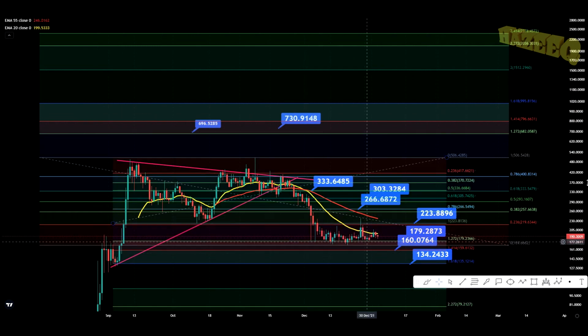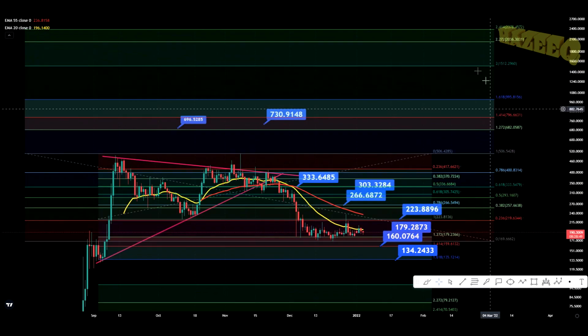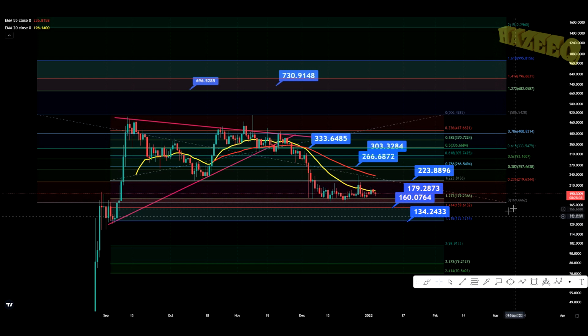Let's just bring back the smaller fib over here with the targets to the downside. As you can see here, the targets are to the upside because I'm just assuming that we have bottomed out over here, right? If we don't bottom out, these targets are going to change because we're going to have to set this fib even lower, since we're going to print a lower low.